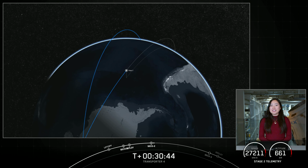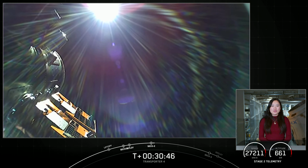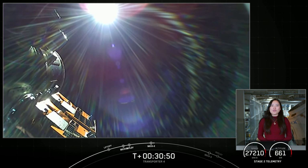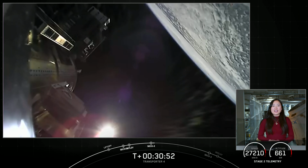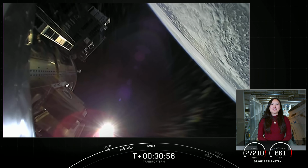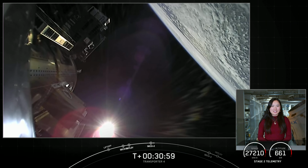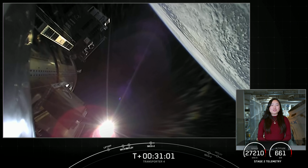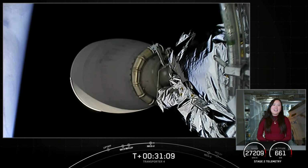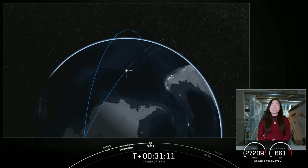Again, we did confirm our first three deployments of the payloads. Up next, we are waiting on the relight of our second stage engine for its final burn at about T plus 1 hour and 8 minutes. We'll see you back here just before that to show that live. For the next 10 minutes or so, enjoy the space tunes and the intermittent views from our stages and our second stage, and we'll see you back soon.